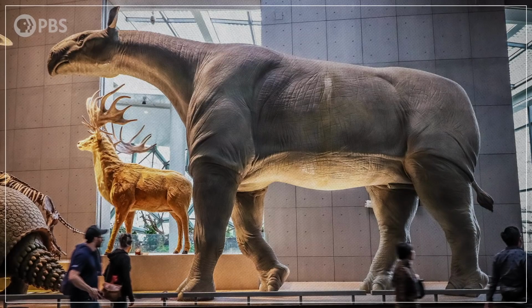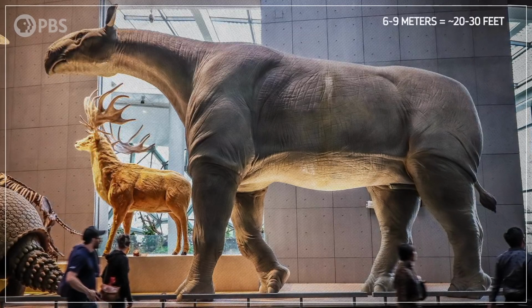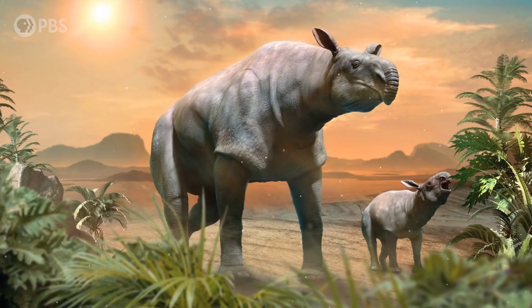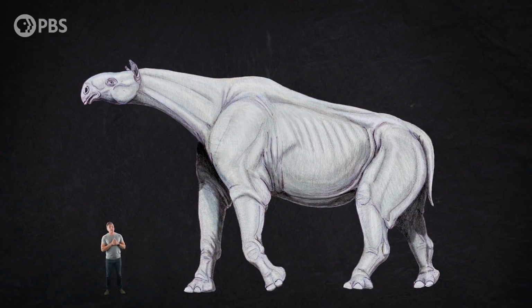And with its long neck, it was likely the tallest land mammal that ever lived, with a head height about 6 to 9 meters off the ground. So how does a mammal that big just be that big? Well, some experts think that Paraceratherium was probably close to the maximum weight that a land mammal could reach. It weighed between 10 to 15 metric tons, with the largest possibly reaching up to 20 tons.